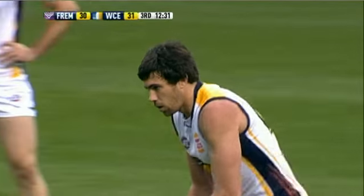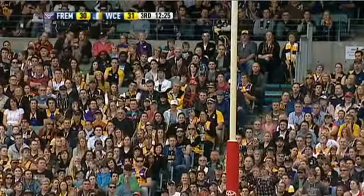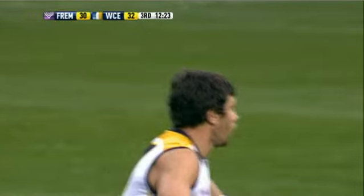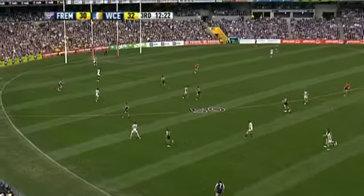Kennedy lines up here to become the only multiple goal kicker in this game. Can't make it work to the left. He's pulled another one, as he did from similar sort of distance in the first term. And as you said, Jono, he's just altered that kicking action, just shortened the run up a little bit.